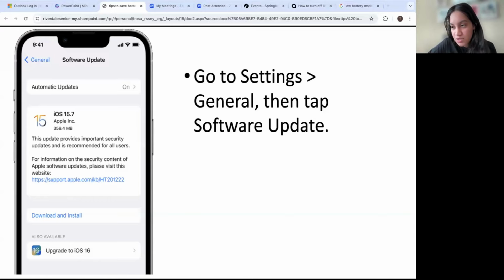And then at the top of the screen is going to say software update. And if you click on that, you're going to see whether your phone is going to show you one of two things. Something to update, which is going to say update now or update tonight. Or it's going to say your iOS system is up to date. If you see something on the screen, then yes, you have to update it.